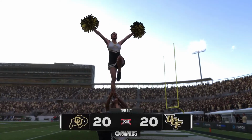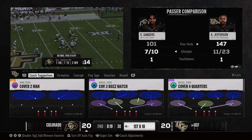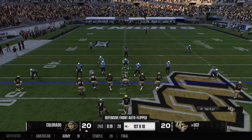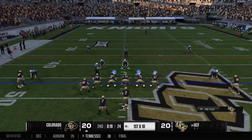He puts him in business across the 50 into the 46-yard line. It'll be first down. The offense will quickly use a timeout. Now it's 1st and 10 from the 46-yard line.